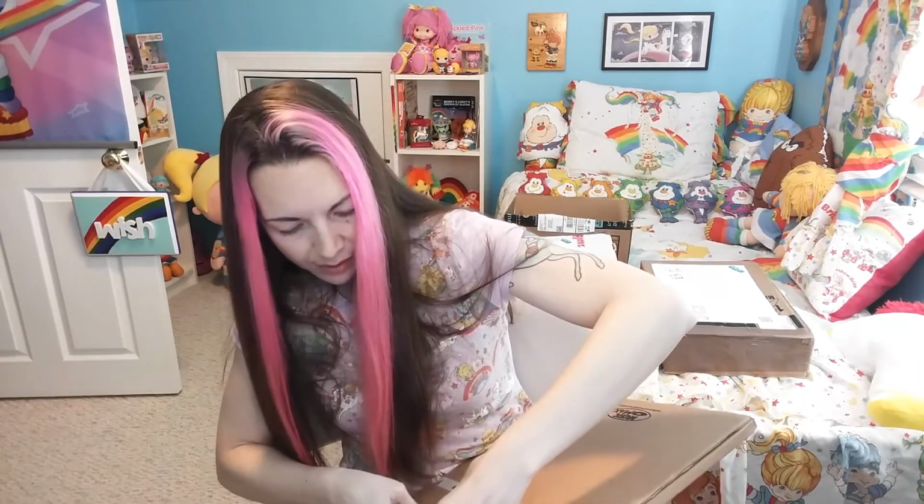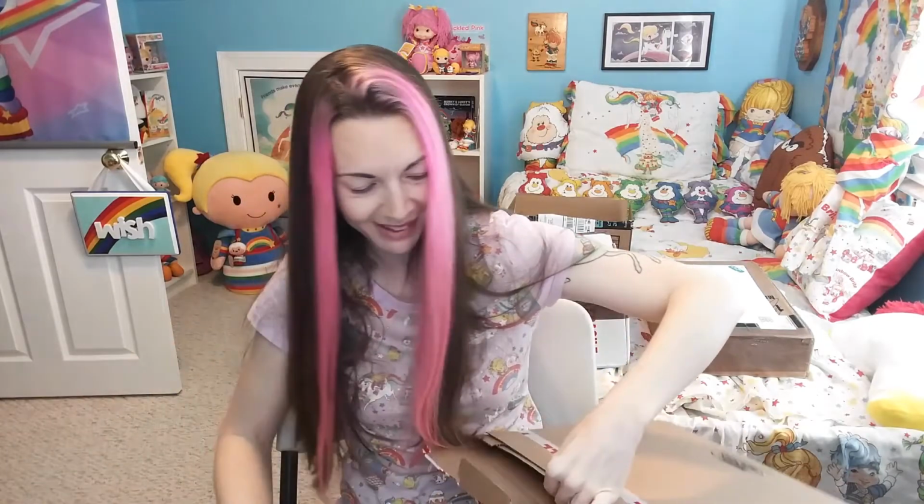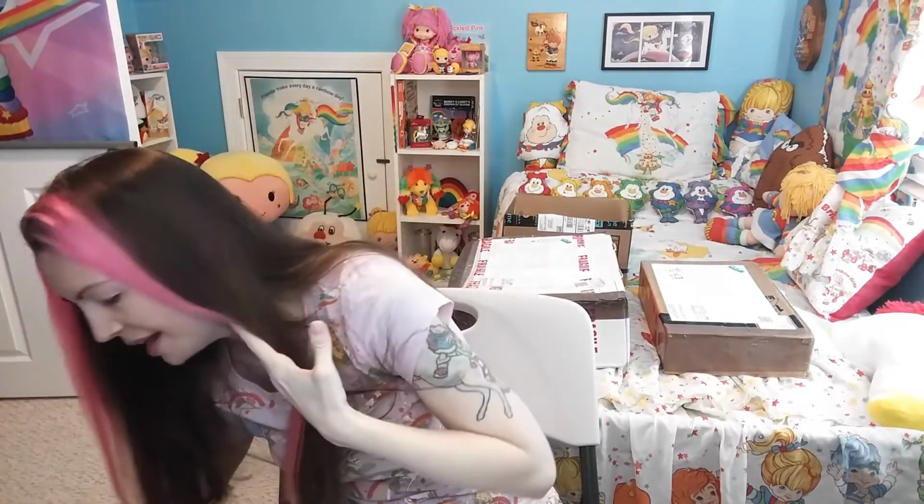Snug. Okay, we'll get out the big things and then the little ones will come too. I have no idea what this is so far. I'm really confused. That's a good thing. I'm just making sure I'm not forgetting anything. Okay. That's everything in that box.